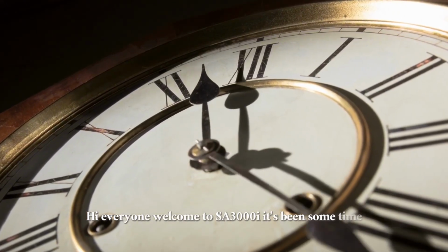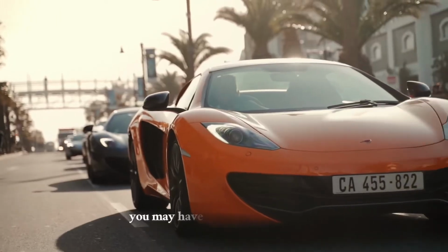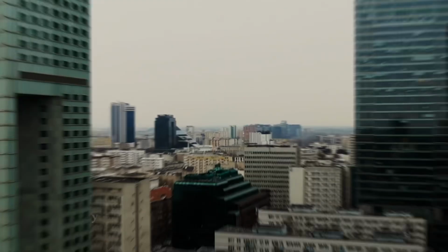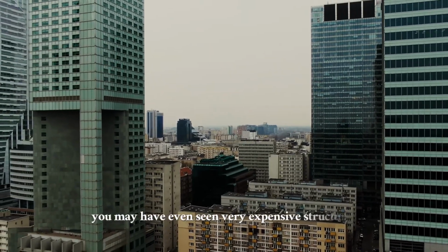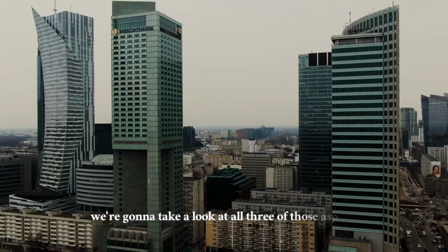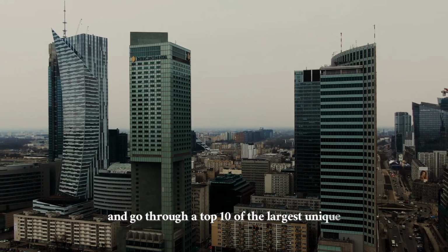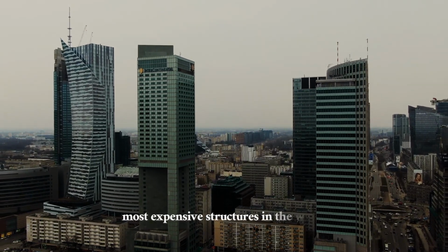It's been some time. You may have seen very large houses. You may have seen very unique cars. You may have even seen very expensive structures. Well, today we're going to take a look at all three of those aspects and go through a top 10 of the largest, unique, most expensive structures in the world.